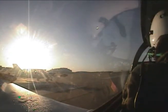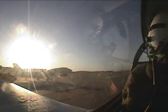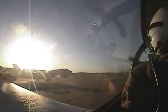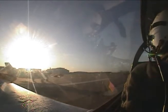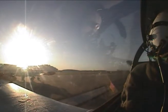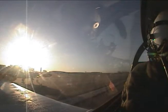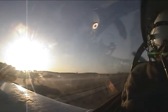Okay, run it up, make sure I'm not in the red line. And that is good. We are ready to go. Okay, watching my side of the runway, watching him. Using throttle to stay in position, using rudders to stay online.